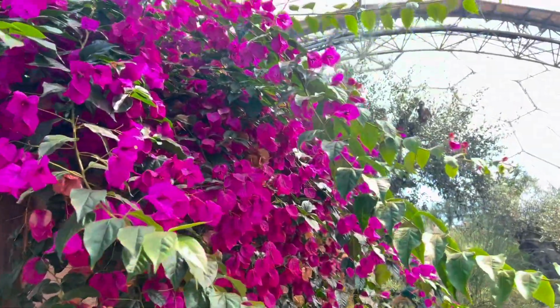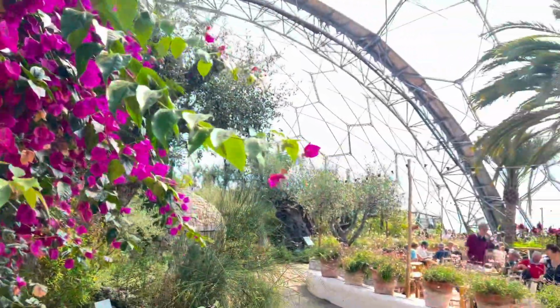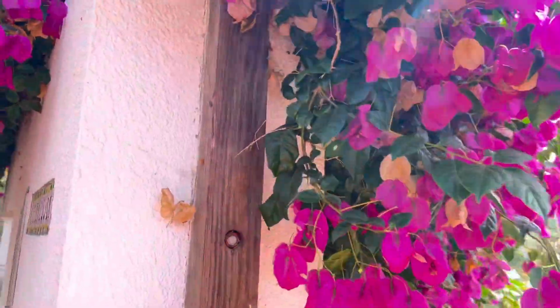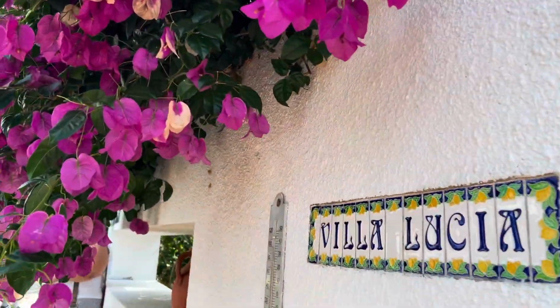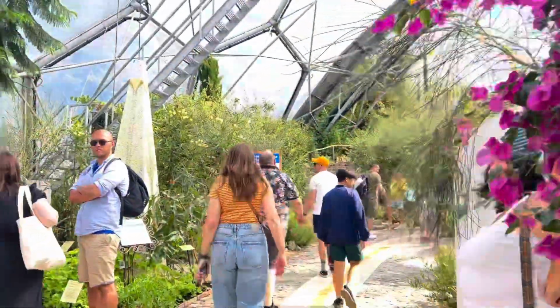Now, I bought one for my garden. Whether it will survive the winter, I don't know. I actually got it earlier in the year from Lidl. Obviously, it's okay at the moment, but we'll have to see. It probably won't survive our winters. They are beautiful, though, aren't they?